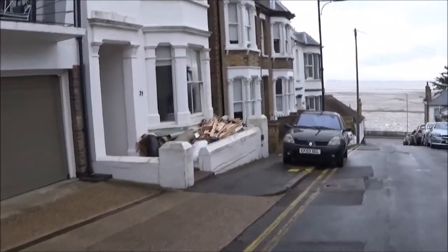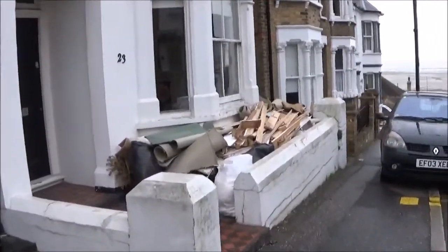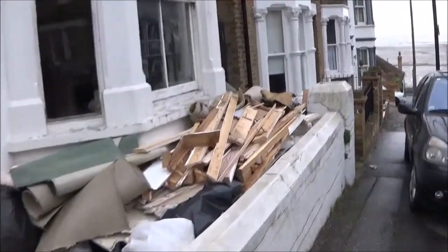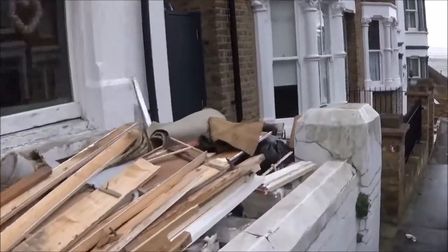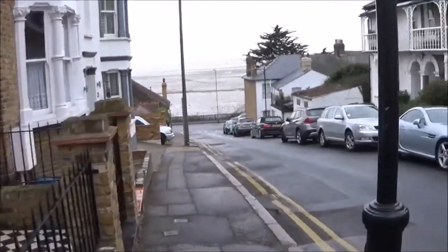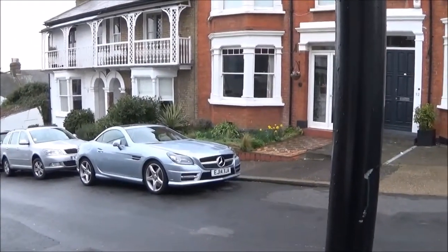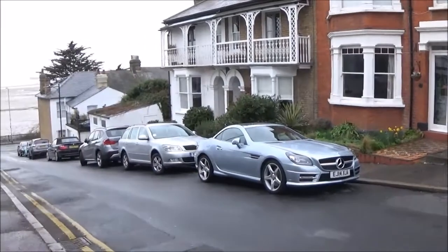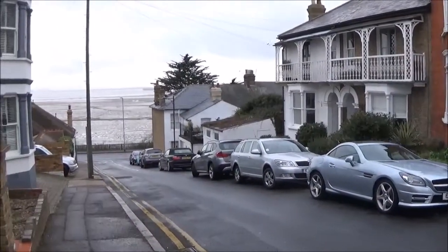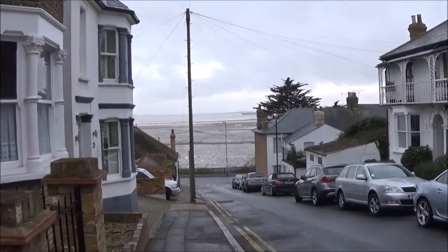Oh look, builders working there and all that wonderful timber. Oh dear, do I need a pile of scrap timber? Not really, no. But there we are. Oh no, that's not my car. I'm the one behind it. That'll be a little bit interesting, but well, should get away with it.